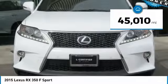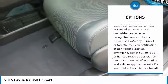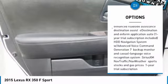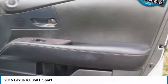This vehicle has less than 50,000 miles. Here are some of this vehicle's great options: steering wheel audio controls, all-wheel drive, power lift gate, anti-lock braking system, power passenger seat, Bluetooth, power steering, aluminum wheels, four-wheel disc brakes, rear defrost.